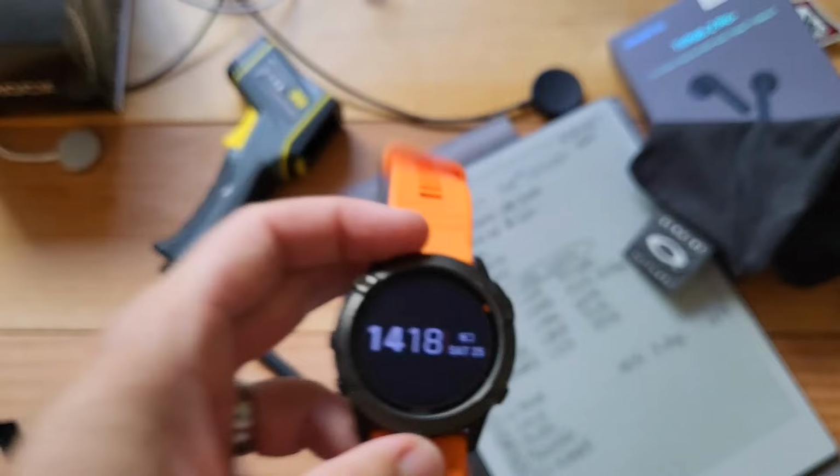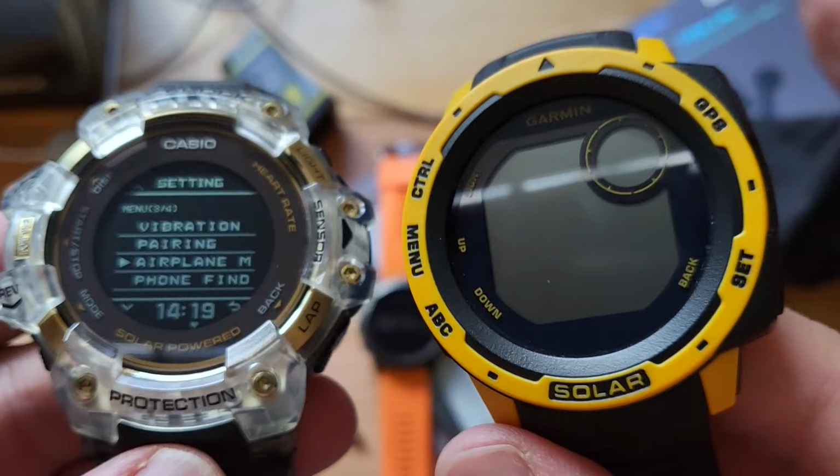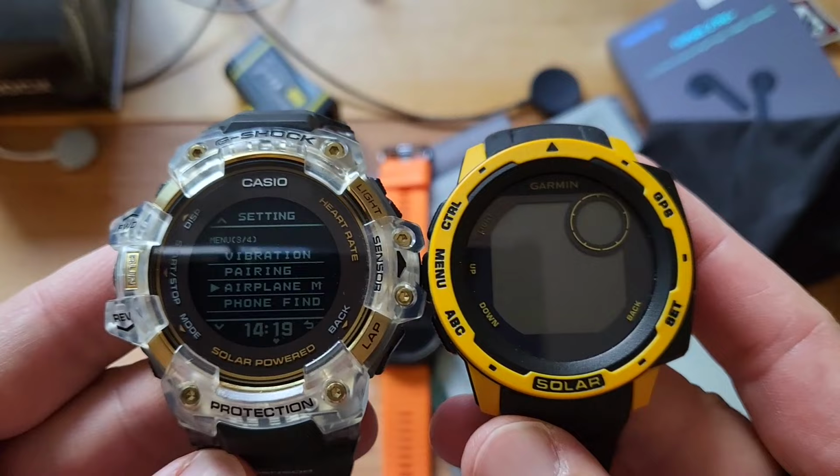And the other watches have that too. So this is similar price range. This is the Garmin Instinct Solar. It was also $400. I got it on sale for $300. I don't know, a lot of people say that this was Garmin's attempt to compete against the G-Shock, and I would concur if you look at them. This is smaller, screen's a little bigger. They both have excellent solar panels.